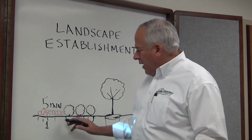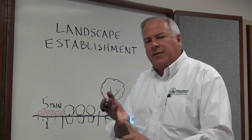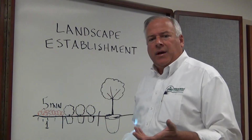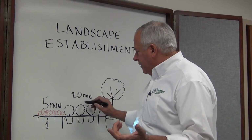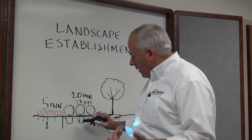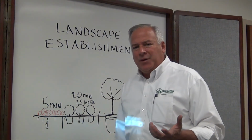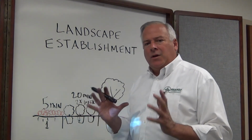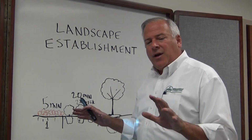But number 2, we have what I call the planting beds with grasses, perennials, and shrubs. In many cases, these are irrigated with drip irrigation, and we're going to run that irrigation probably 20 minutes twice a week, so that we get some water down into the bottom of the root balls, but in between they get to dry out. Okay, because we don't want an anaerobic condition. We want to keep it aerobic, but we want a good watering during that first year of landscape establishment. Make sure they get rooted in and are happy.